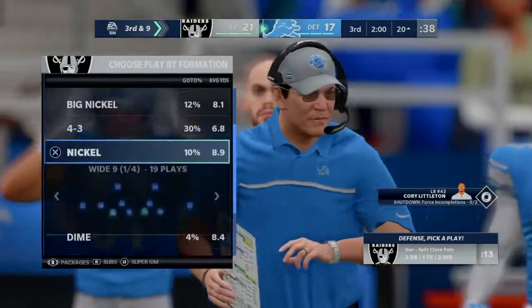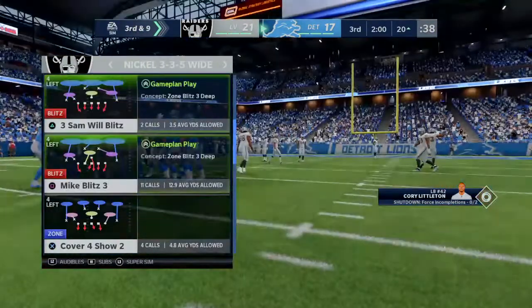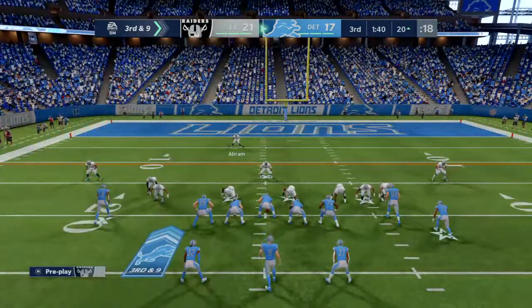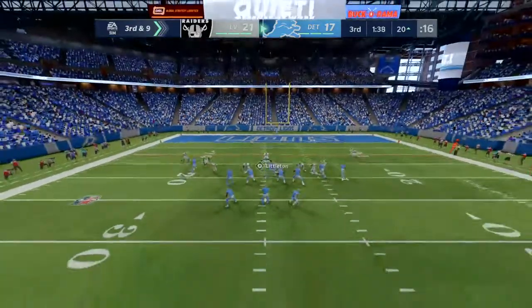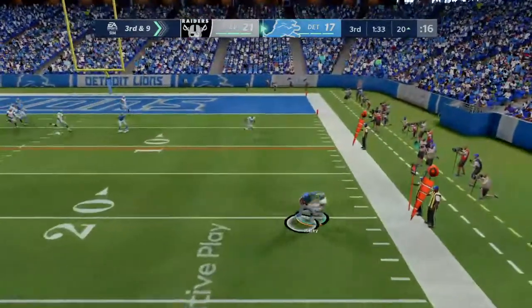Well, they certainly had success throwing the ball on this drive, and not as much running it, as we just saw once again on that last play. Stopped after a very short gain. But I wouldn't abandon the run totally, because otherwise, pass rushers just tee off on your quarterback. It makes it very, very difficult for him in that situation.